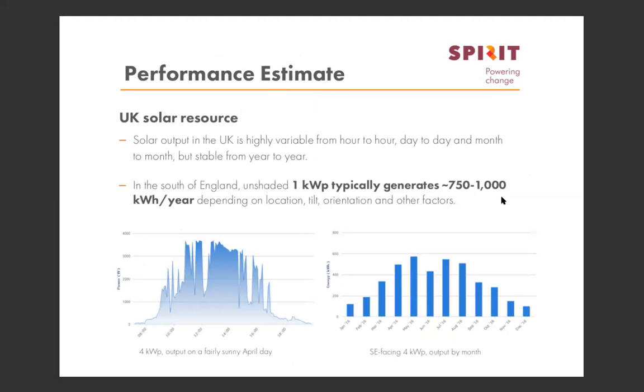It's really just dependent on orientation. So this is a nice summary of what you produce in a day. So this would be the nice perfect bell curve. And then this is what you produce each month. So you can see that the peak production months are actually April, May, so in spring. And the reason for that is that solar panels work when it's nice and cold. So you want a nice, clear, sunny, cold day, and that is when you get your best production. They don't like it when it's very, very hot, which is why you get this dip.